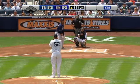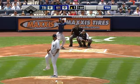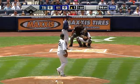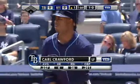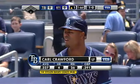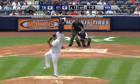Here's Carl Crawford. He's having some year. Hitting .327. Pitches outside. He has 34 steals. He's been caught twice. Check this out, David. His 34 steals is more than 18 teams have total. And he has 36 stolen bases lifetime against the Yankees.